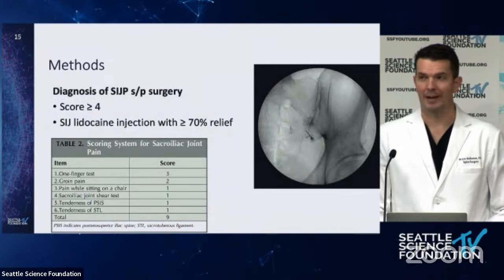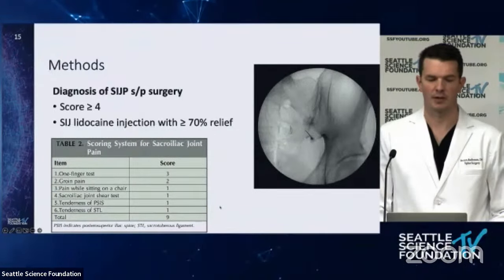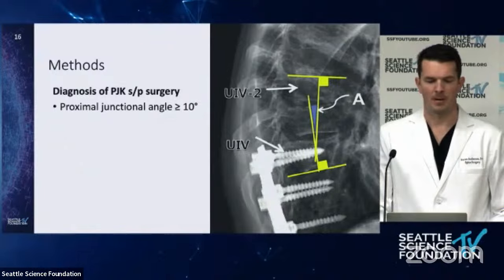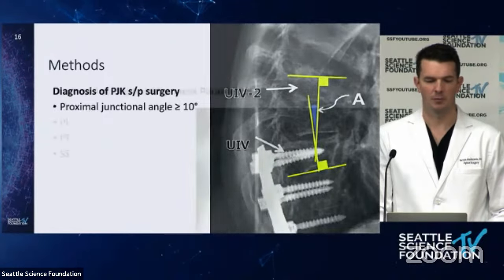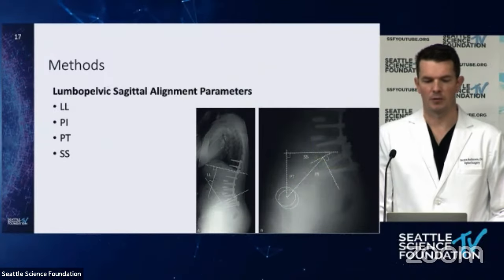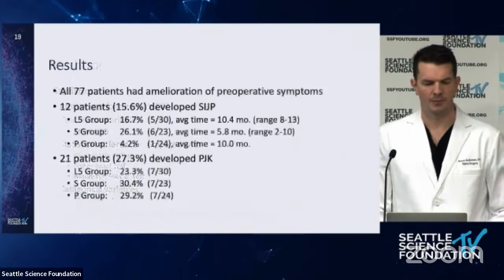Diagnosis of SI joint pain after surgery was done using this scoring system, and any score greater than or equal to 4, in addition to SI joint lidocaine injection with 70% relief. Diagnosis of PJK after surgery is pretty standard. They used 10 degrees as their measurement, and they did UIV plus 2. And then the methods for assessing lumbopelvic sagittal alignment was pretty standard, as was their statistics.